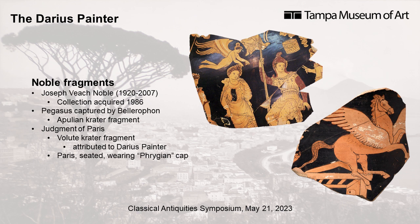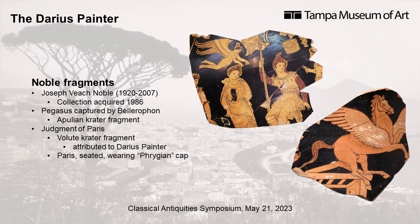And we have here in the middle depicted the judgment of Paris that Bill, you just referenced earlier today in a different context. That's a fragment from a volute crater that is attributed to Darius. We see here Paris seated, wearing again that Phrygian cap, and he is accompanied by two of the three goddesses of whom he has to pass judgment, who is the most beautiful. Probably a third has fallen off the scene. On the right, we see Hermes, and above, again, the figure of Eros.